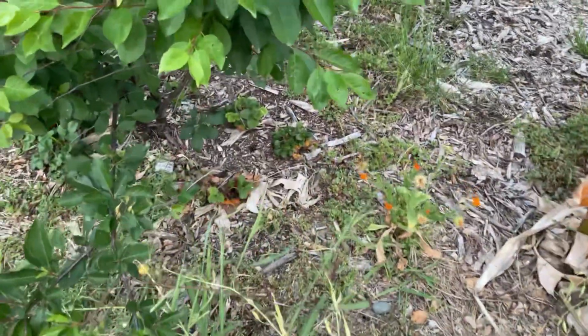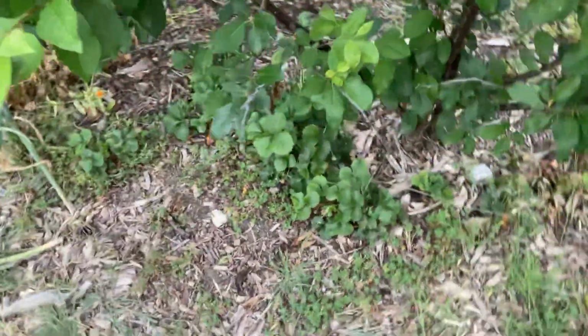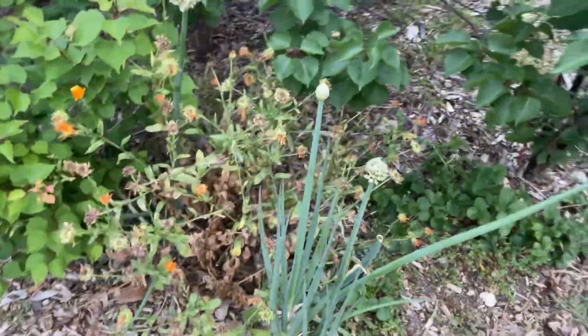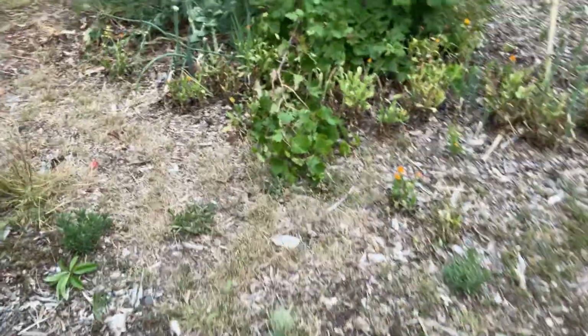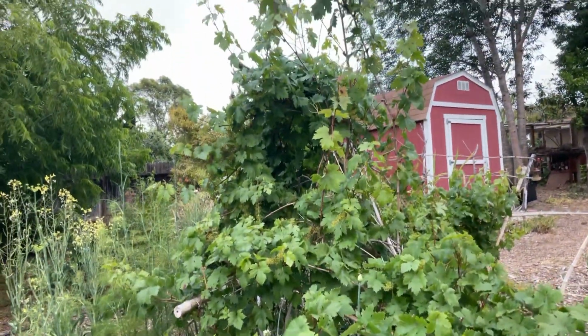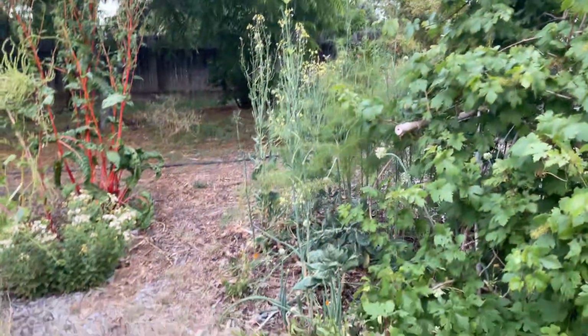I think I've shown them on other videos, but look, there's some strawberries planted under a tree. Look at that. They can grow in shade just fine. There's green onions growing right there. Apricots. I thought I saw some wild radish around here. I probably need shade to survive right now. There's the grape that grew itself. Isn't that beautiful? That was a volunteer. Yes.